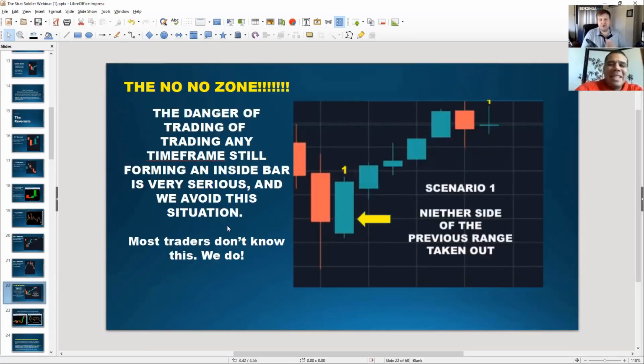Tell us about the no-no zone. The no-no zone. We don't call it that. I call it that. The no-no zone. Do not trade anything forming an inside bar. We've all seen this in October, because in October, everything has been inside bar on the SPY, Dow, diamonds, Qs, everything's been inside bar. And then look at all your monthly charts. Most of them have been inside bar. It's been tough. So what that is, the price is just moving all over the place.